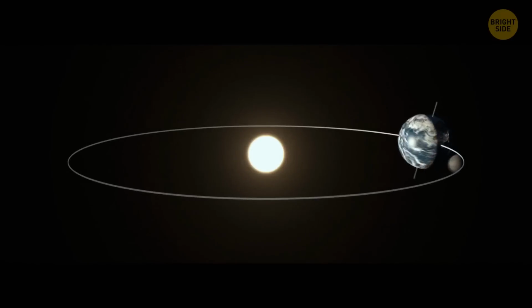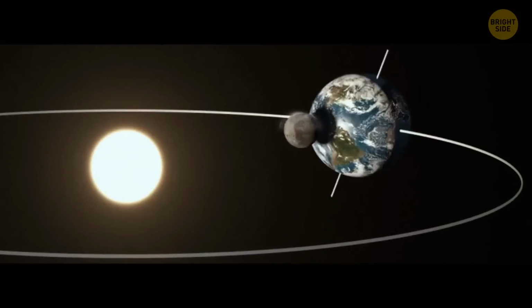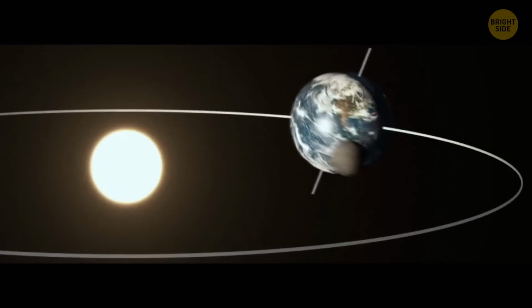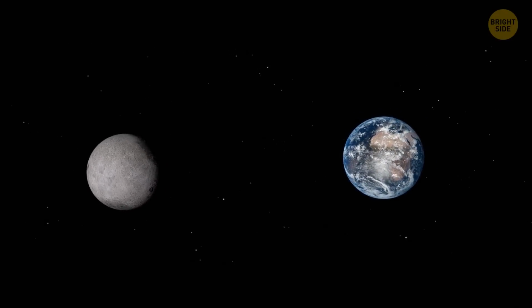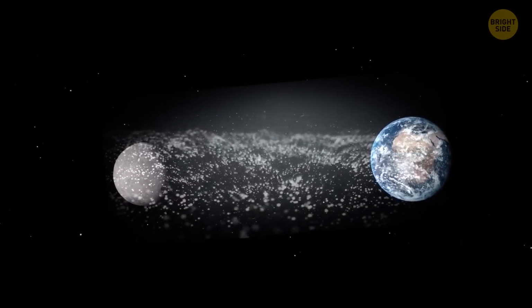For several days every month, the moon remains between the sun and our planet. That's when Earth's gravity picks up that sodium tail. Our planet drags it into a long stripe that wraps around its atmosphere. This lunar tail is totally harmless.